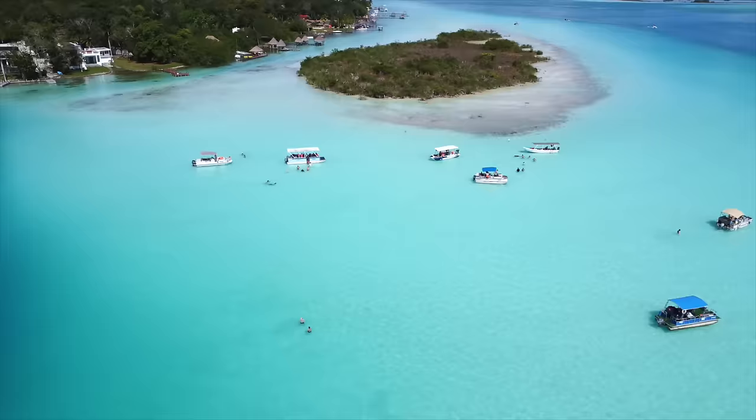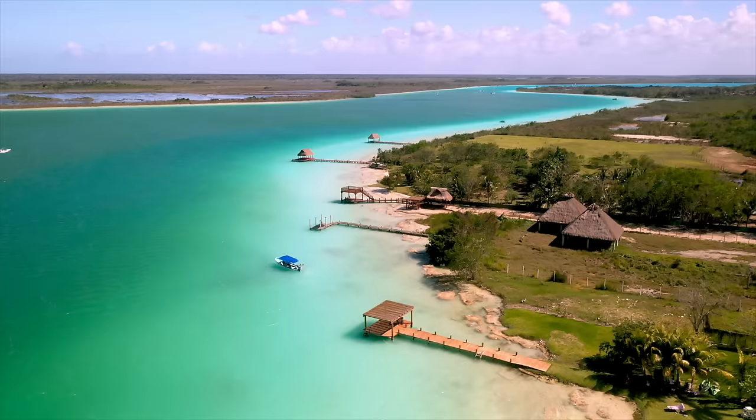The laguna's name is La Laguna de Siete Colores, which means the Lake of Seven Colors. There's some spots that are so brilliantly blue, it looks just like the Maldives. It is crystal clear and absolutely gorgeous. Right now, the lake is not as brilliant or as bright as it normally is. That's because they've been having a lot of rain here this season, but that's okay.